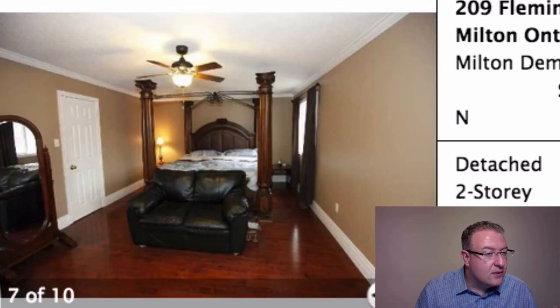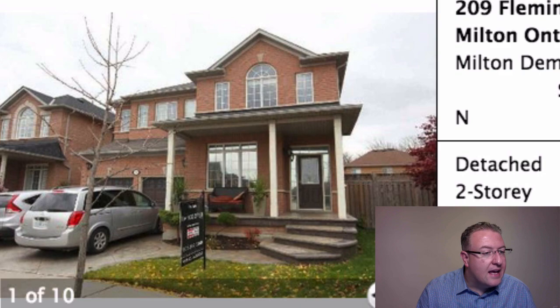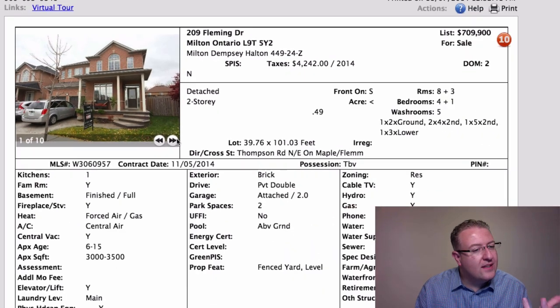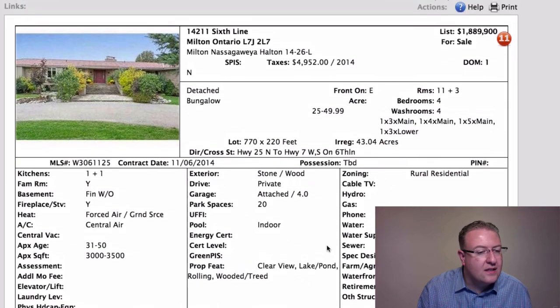There's your kitchen there. So you've got a decent amount of space in the kitchen. Crown moldings everywhere. And I wish they had shown the actual elevator in the pictures. You might be able to find it in the virtual tour. I didn't open it up.